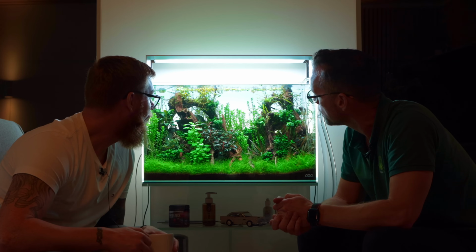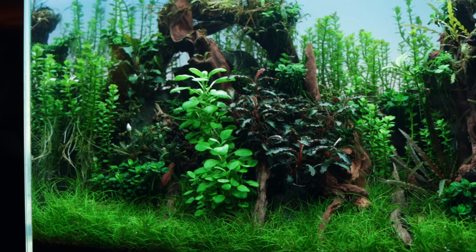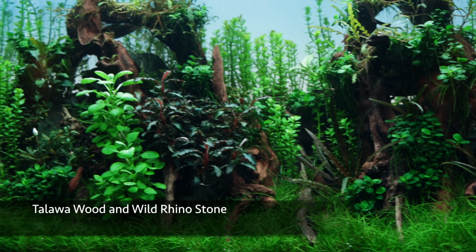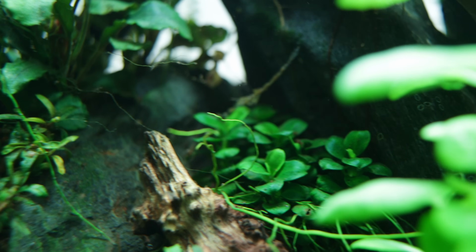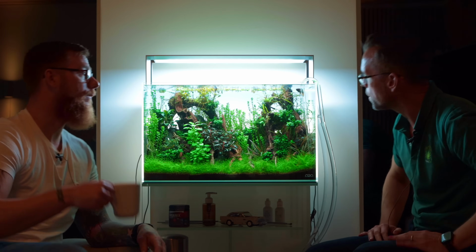Okay. What's the hardscape? It's beautiful. What wood is this? I can't remember what the wood is called. Talawa, I think. Yeah, Talawa wood. And the stone, is it like a Hakai stone? Nope. It's from Adam, Wild Rhino. Rhino stone. Yeah, Madame Pascala. Beautiful.